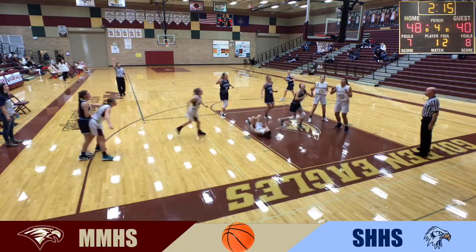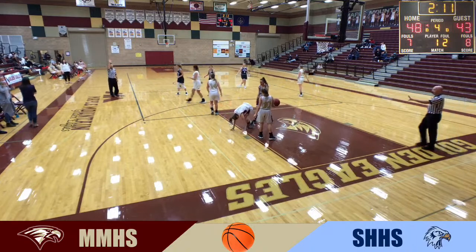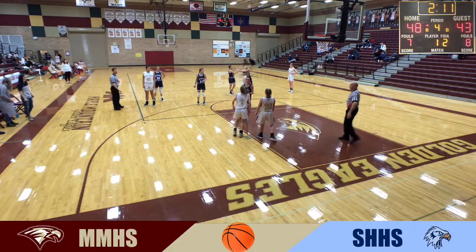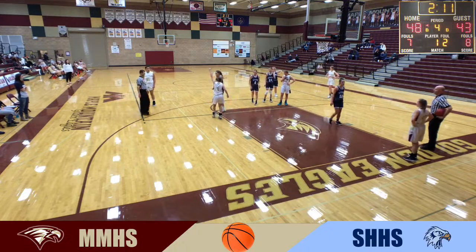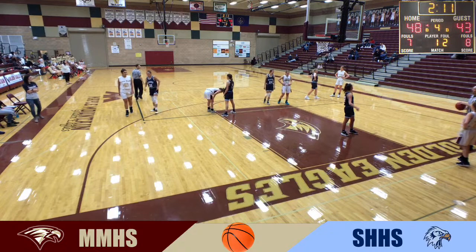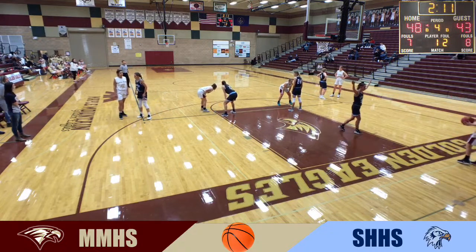And we have girls laying on the floor. 3-point basket by Salem Hills. And we have Vorkink twisted her ankle. Kind of got trampled a little bit in the play. 3-point basket. It's now 43-48. It's a 5-point game.